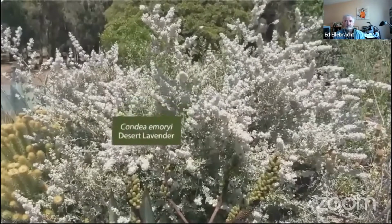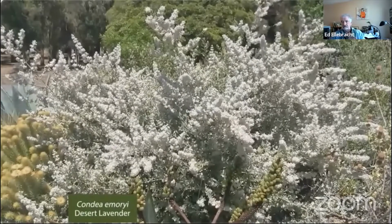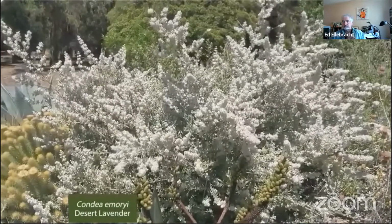Well, it looks like I have time for maybe one more plant on this garden, and the one I've chosen is the desert lavender, Hyptis emoryi. This is a beast. It has been saving a lot of my plants, and I've been using it as a nurse plant to help get the manzanita and ceanothus established.